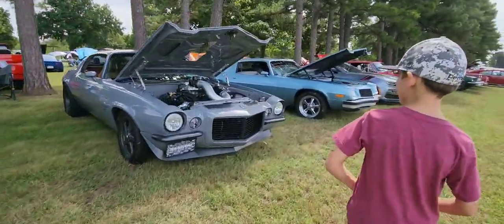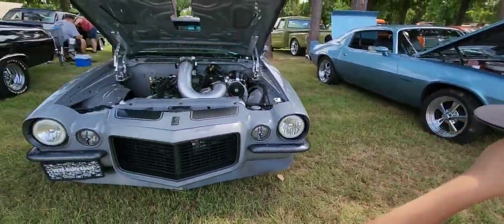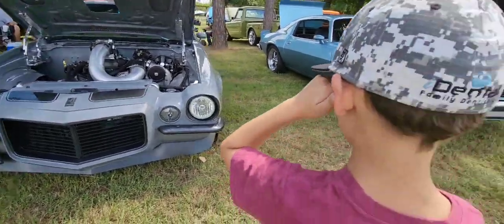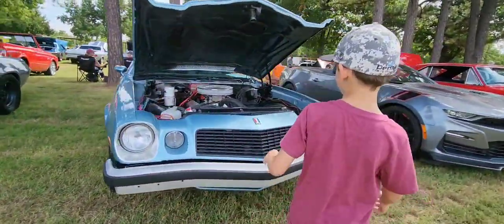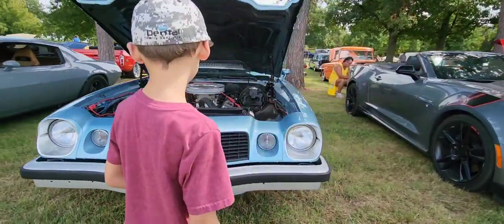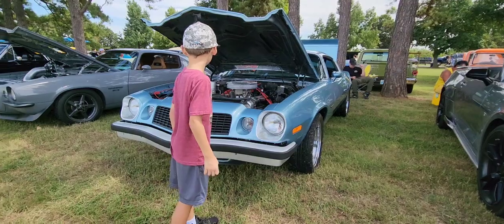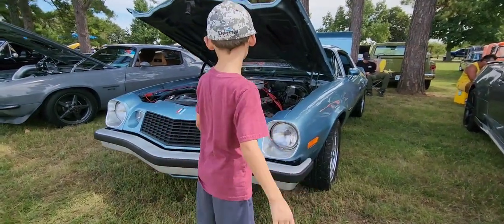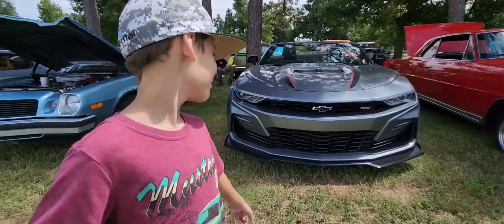This is a Camaro. There's a sport car with a supercharger on it. There's another Camaro. Pretty nice engine. But I don't know if it has nitrous. Yeah, it has nitrous. It's a Camaro.